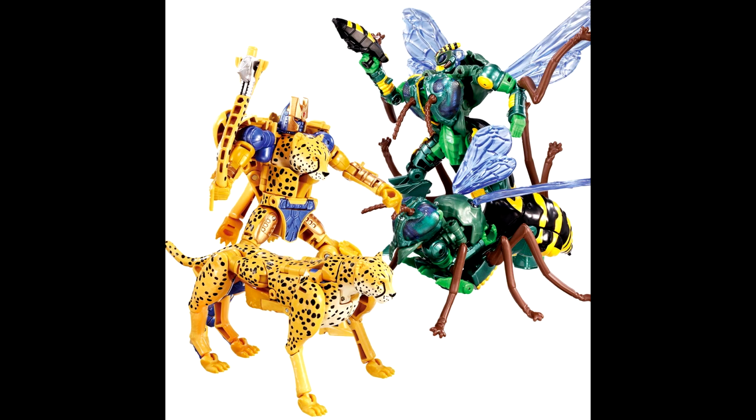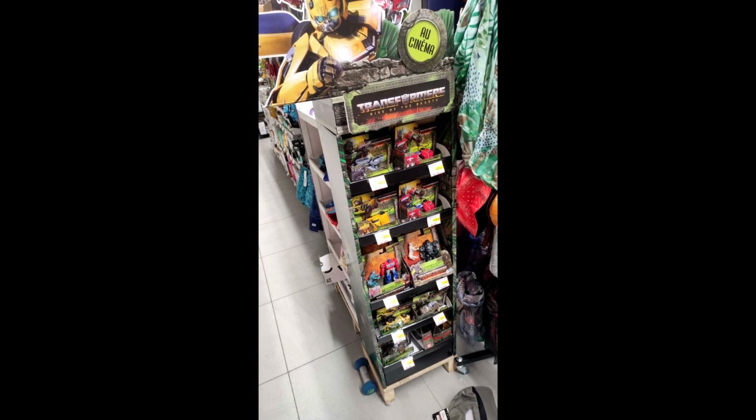I think Rhinox and Scorponox were a two-pack, I think. Don't quote me on that. But yeah, they got some two-packs and better paint jobs. If you want these, definitely go hit them up and get some pre-orders in. All right. And it looks like Rise of the Beast mainline Bumblebee movie repacks found in France.